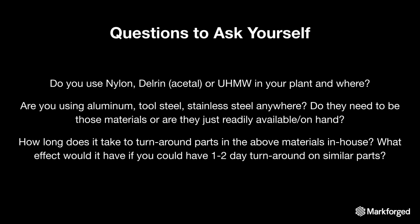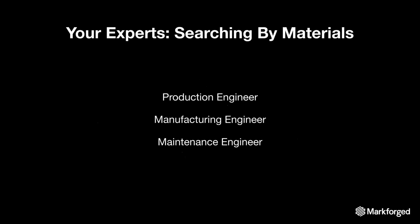And what kind of effect would it have if you could replace those same components with a 1 to 2 day turnaround on similar parts? And the experts that you should be asking, or getting their input from, are once again in your engineering departments: production, manufacturing, and maintenance engineering.